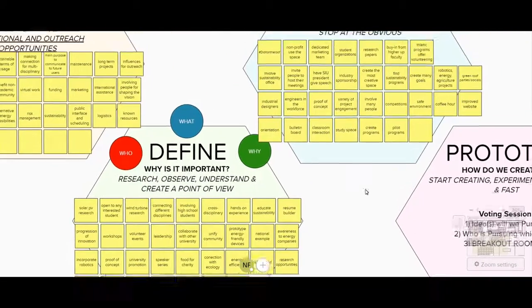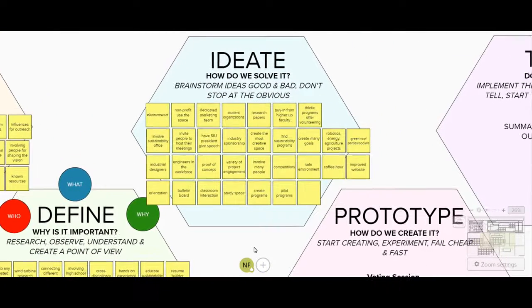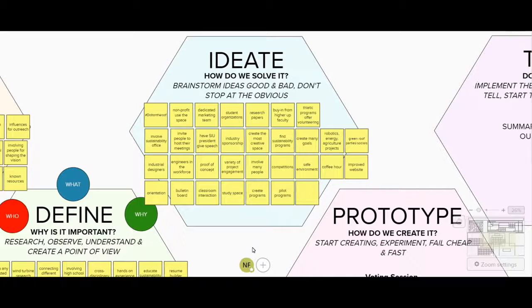The next stage of the design thinking methodology is ideate. How do we solve it? Brainstorming ideas, good and bad, and just not stopping at the obvious. One unique one is having a hashtag "Did It on the Roof." This way, every social media platform that has that unique hashtag is connected to the green roof.